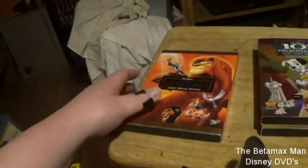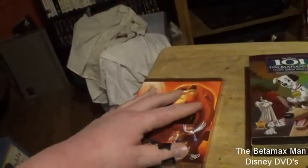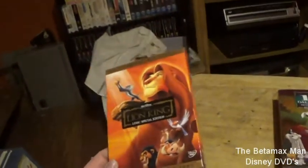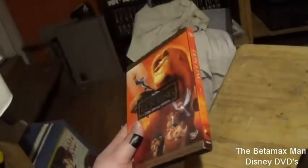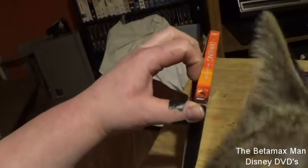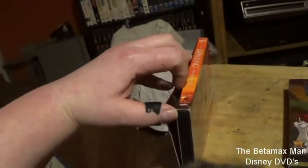This was the Lion King 2-disc special edition set. This is a Platinum Edition. Now they also had the Platinum Edition on VHS as well, because at that time VHS was still being used. VHS became a cheaper alternative to DVD, so people started buying VHS tapes because prices went from originally being anywhere from $80 to $60 down to as little as $10.